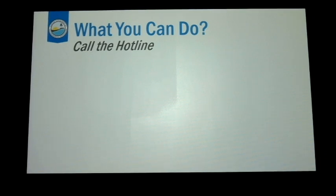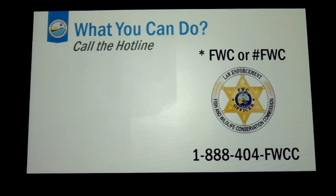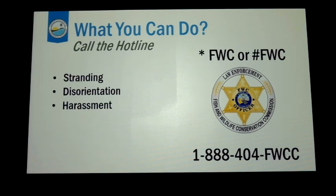So, you're doing all the right things, but what if you see a turtle in trouble? What should you do? You should not try to rescue them yourself. FWC is the group that's in charge of protecting sea turtles. They have easy phone numbers for your cell phone, star FWC or hashtag FWC, also an 800 number. And you should use this if you see a stranded turtle, if you see a turtle that's become disoriented and wound up on the wrong side of the dune line, or if you see people harassing turtles. Don't try to fix that yourself. Call the authorities, and that is FWC.